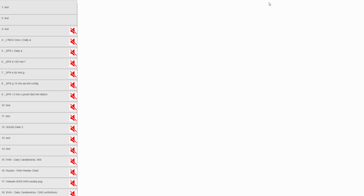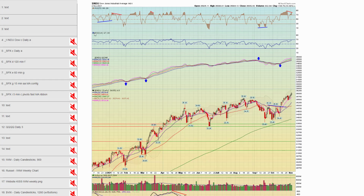Next, let's go and jump to the index chart. So here's the Dow. We don't show it very often, but just like the other indexes, the Dow has rallied nicely off the September lows. It had to pull back early last week, held the 9 EMA. Remember, in an immediate trend, the 9 EMA is always your first support. Okay, that became support. We do have a little RSI divergence forming up here, so take note of that.